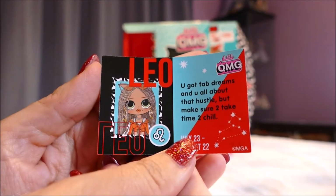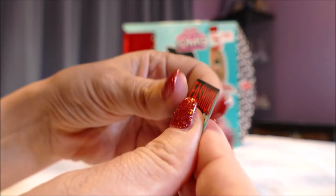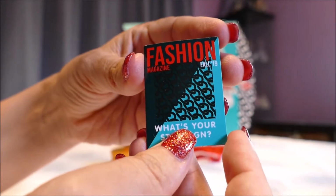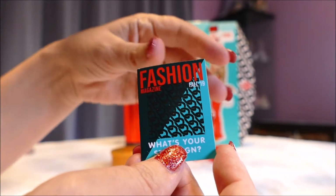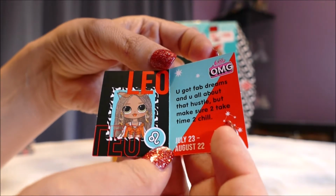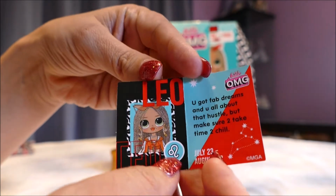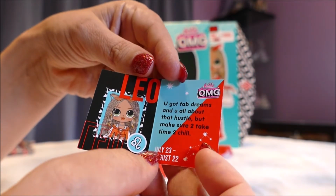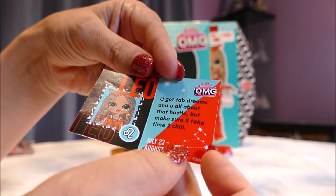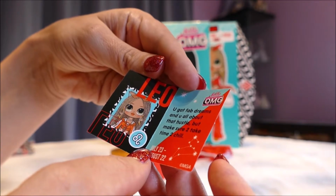Very cool. Now for something which is, I think, more for the kids than the adults. Things like this, I like them in that you can use them as props if you're making a little diorama or dollhouse or anything like that. But other than that, stuff like this, basically, I call it trash fodder. It's a piece of paper. Leo, you got fab dreams and you all about that hustle, but make sure to take time to chill.